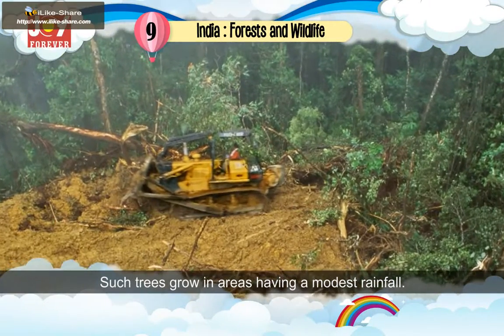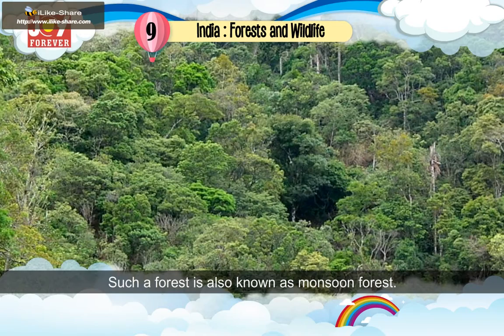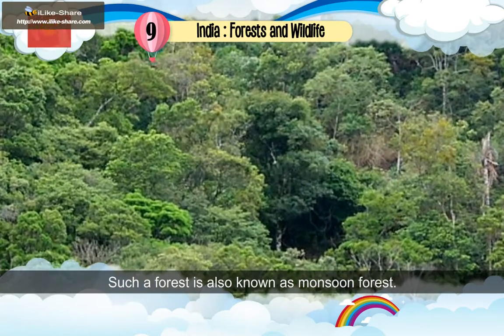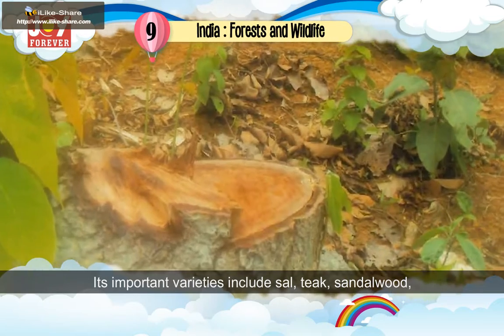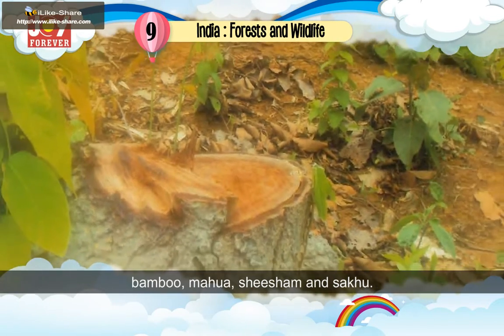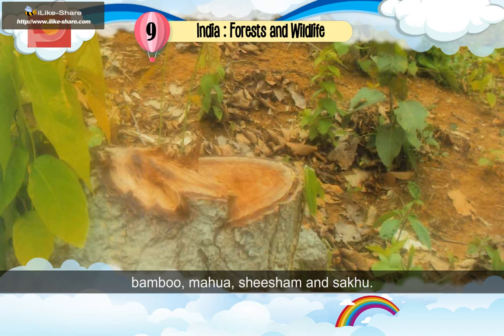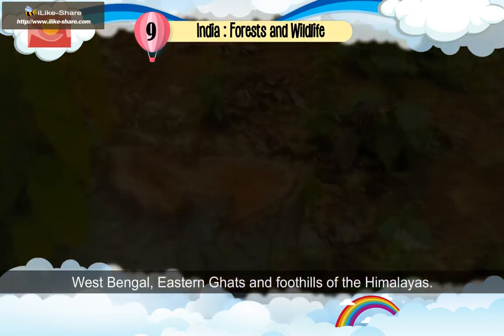2. Deciduous forests. A deciduous tree sheds all its leaves at one time in a year and becomes bare. Such trees grow in areas having a modest rainfall. Such a forest is also known as monsoon forest. Its important varieties include sal, teak, sandalwood, bamboo, mahua, shisham, and sakhu. We can find these forests in Assam, Odisha, West Bengal, Eastern Ghats, and foothills of the Himalayas.